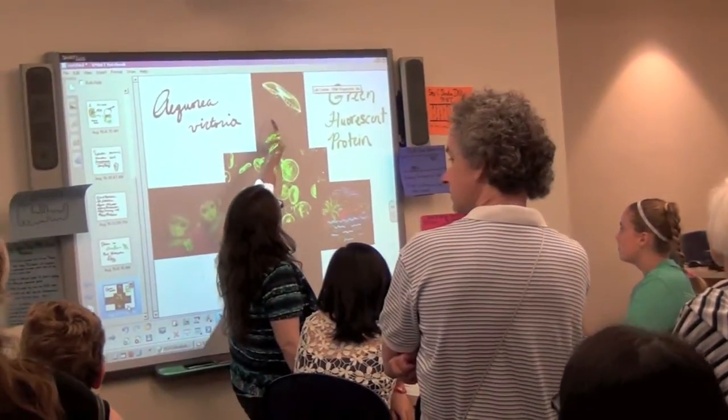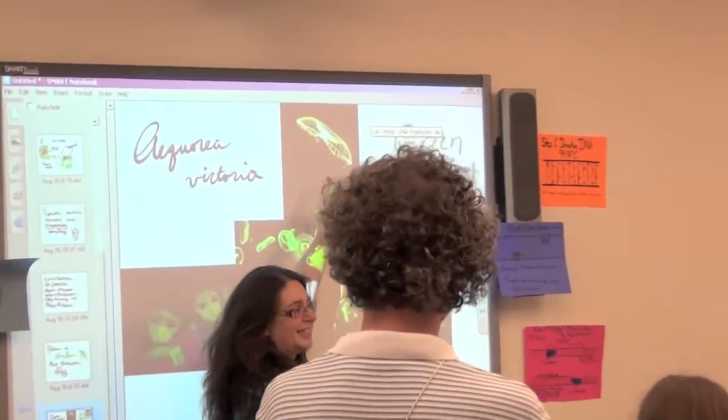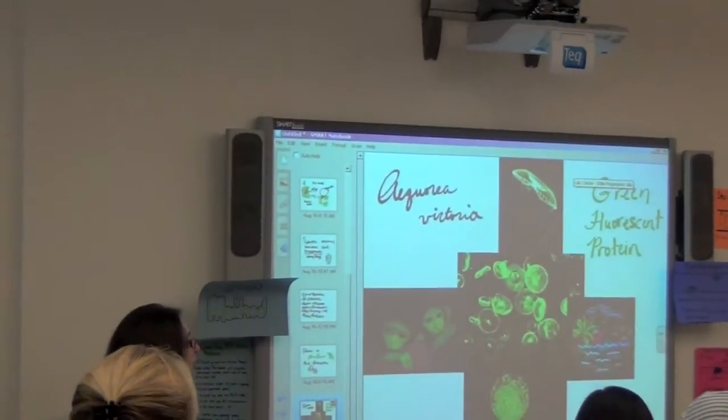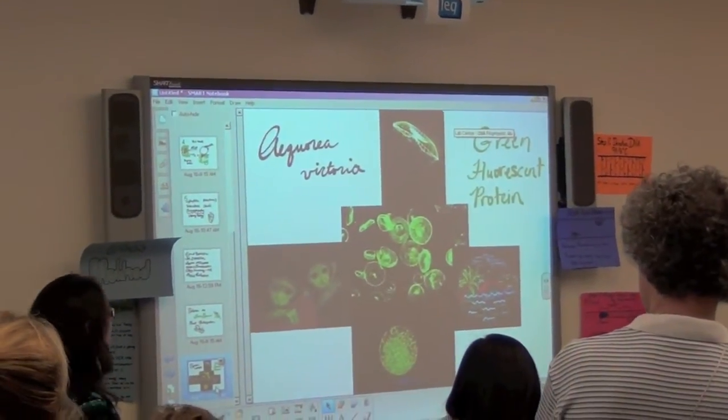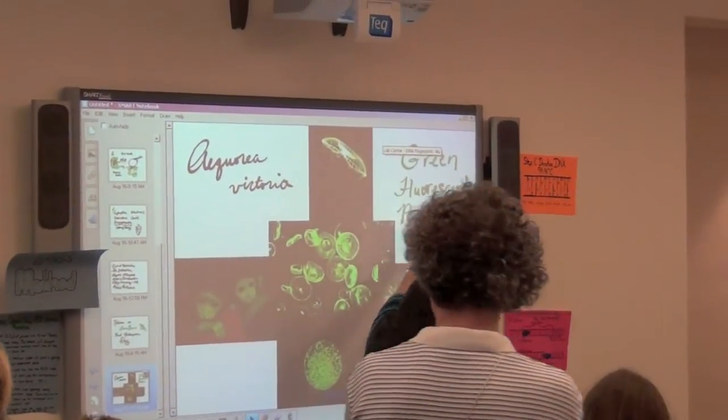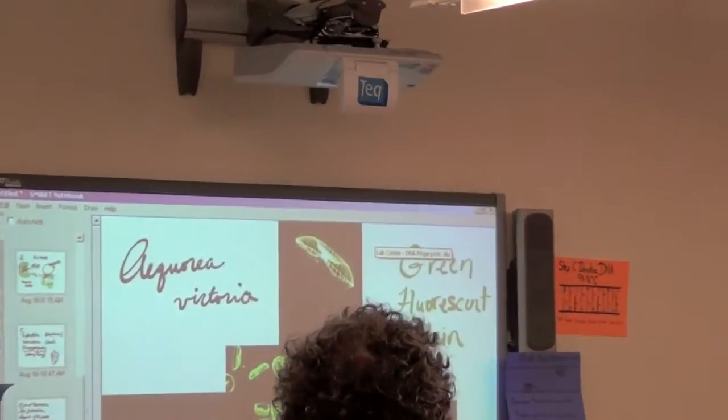Who can tell me what that guy is? That guy is a jellyfish. And this jellyfish is called Aequorea victoria, and it has this neat trait of being able to glow in the dark. It glows in the dark because it actually makes a protein called green fluorescent protein.